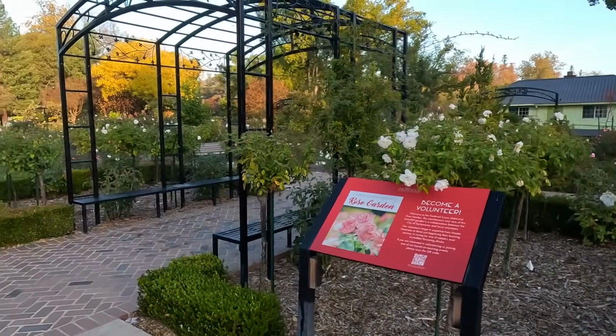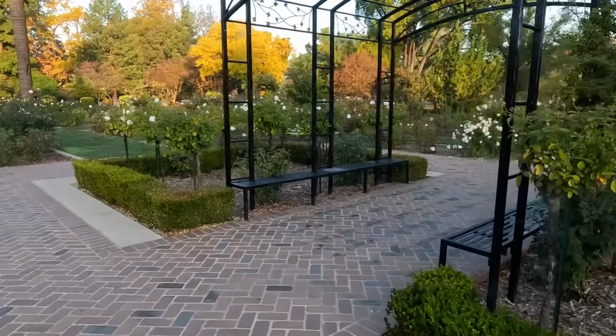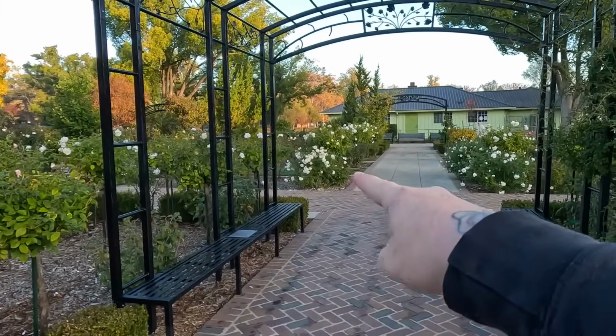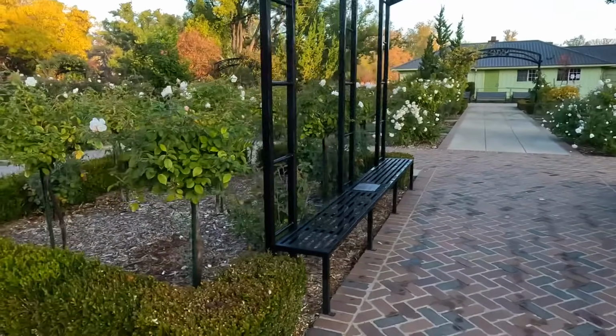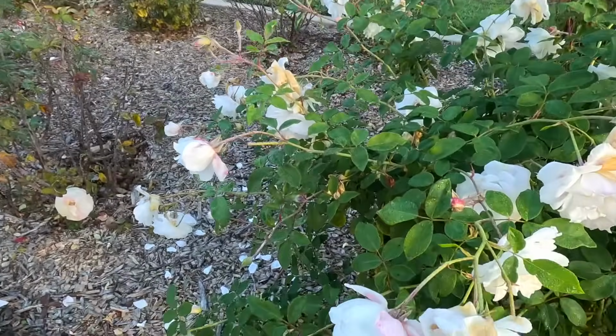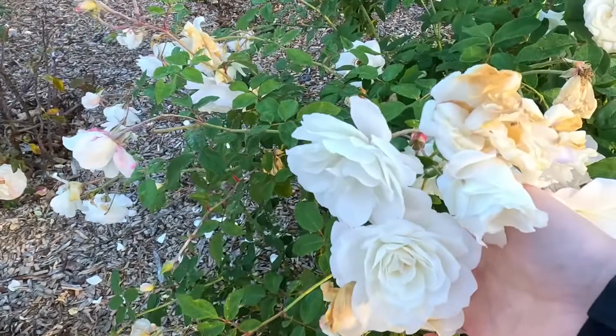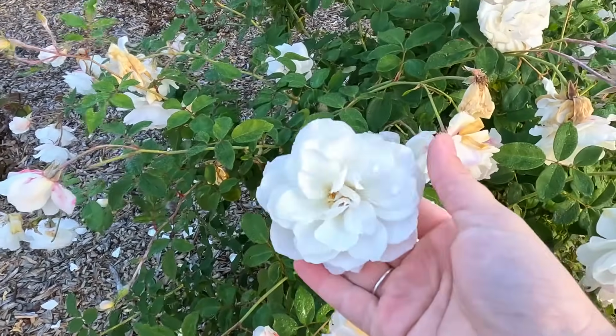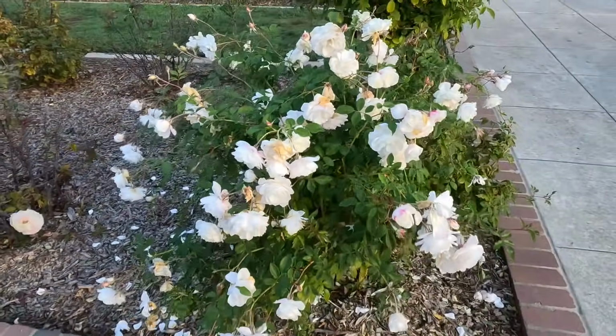And that repeats over in this trellis over here. And it's lined down there with the same exact ones. Look at this one. This is so full. Wow. This one is very happy where it's at.